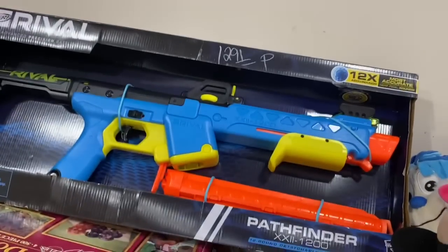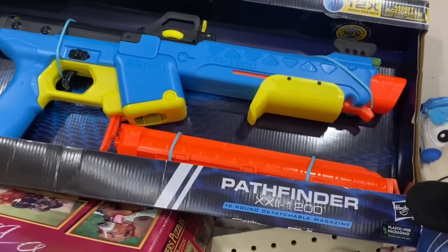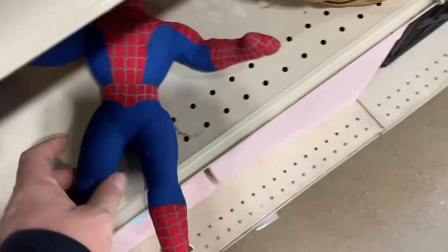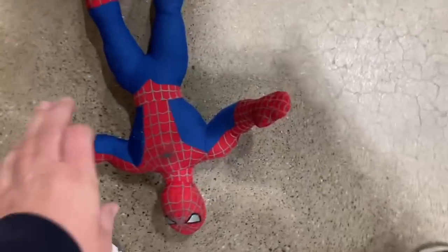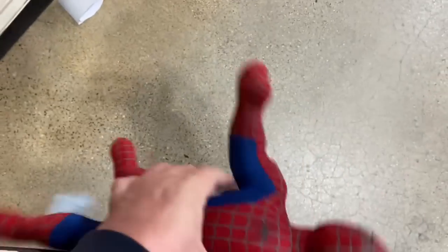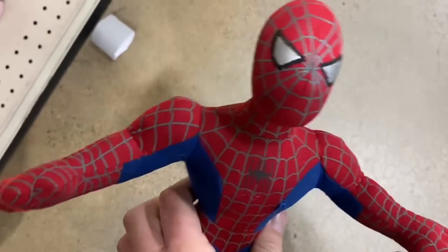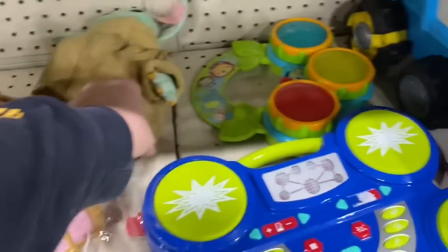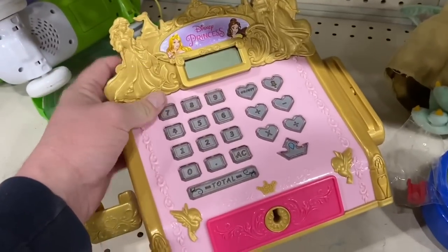Oh, check that out. Still in the box, the Pathfinder 22-1200. It's pretty sweet. Well, we got a plushy Spider-Man. Dropping him on the floor here. Yeah, your friendly neighborhood Spider-Man. And we got this Lego Ninja plush. And what's down here? We got a Grogu, a Disney Princess cash register.